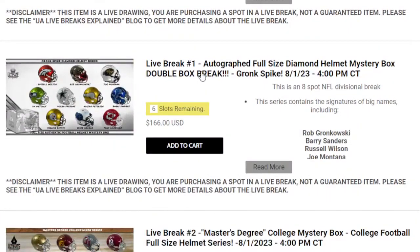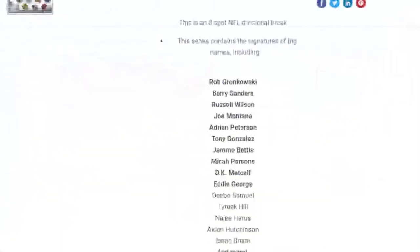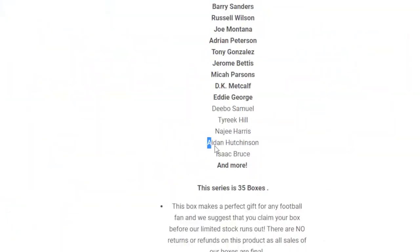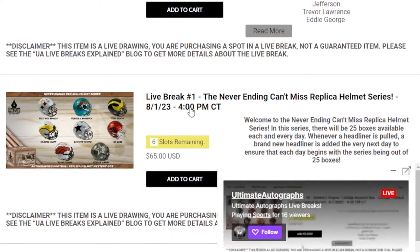We have 6 to go on the Diamond Double. 7 boxes left. Jerome Bettis still out there. We have Aidan Hutchinson still out there. Deebo Samuel. Isaac Bruce, 4th all-time in receiving yards. 6 to go on the college single. 6 to go in the can't miss.